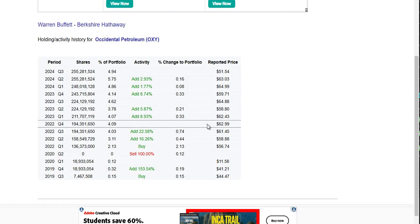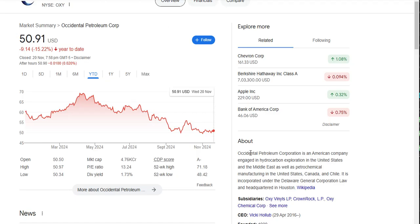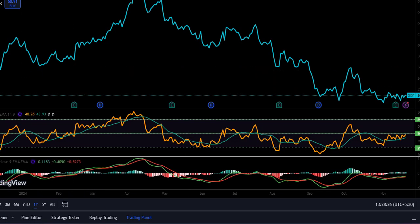These are the price targets. Now, who is holding the company? Warren Buffett is holding it. He has been buying since 2019 at around $44, then sold it all again at 56. He bought again at $56, then $62 since 2022. For 2 years he has been buying the stock and adding to it. So it looks like a good value investor has already invested in this stock, and the stock might be able to go around 60.